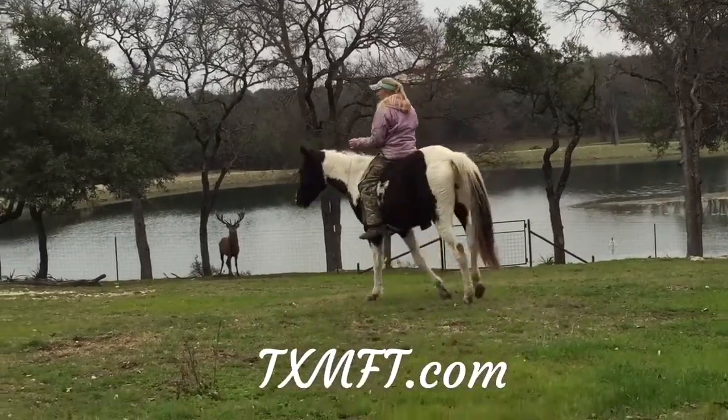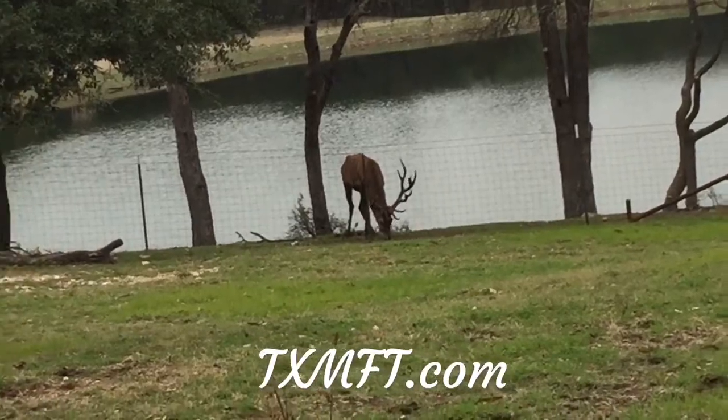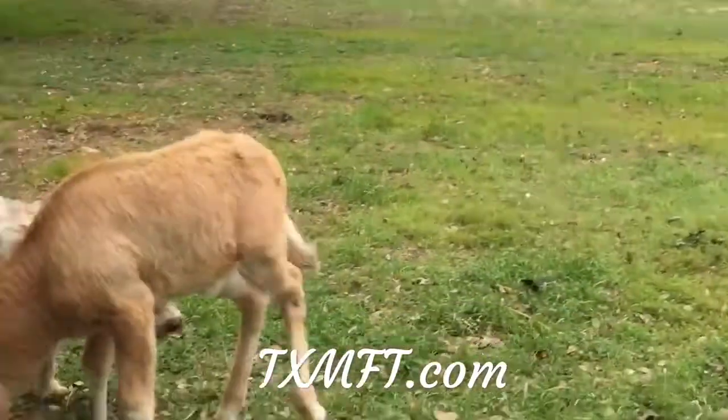And look at the red deer watching. I don't know if you can see, but there's a huge red stag watching us in the background. We don't always have that when we're working with her. He's our friendly pet red deer, apparently. And we've got an oryx here and a dog rushing around.